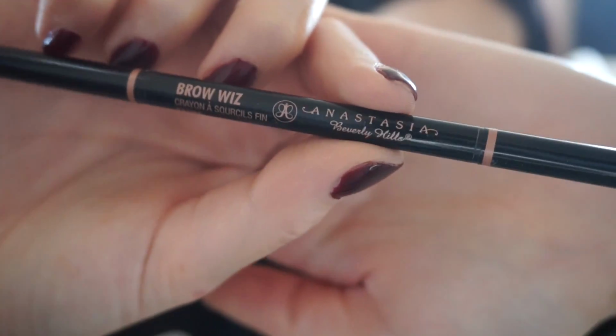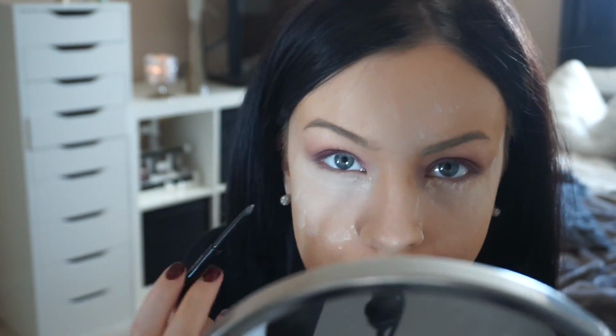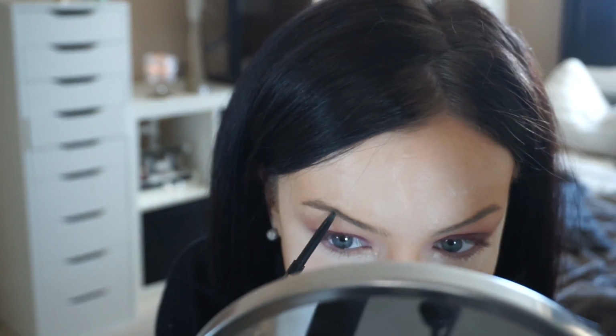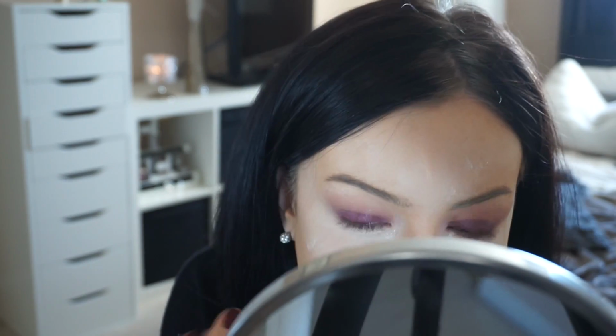Now I'm going to fill in my brows with Anastasia's Brow Wiz. I'm in the shade Taupe, but I'm starting to realize that this shade is too light. I've been using it for almost 6 months now, but I think I need to go get a darker color. I'm just afraid of getting those dark, angry, mean brows. They look good on other girls, but they're not for me.